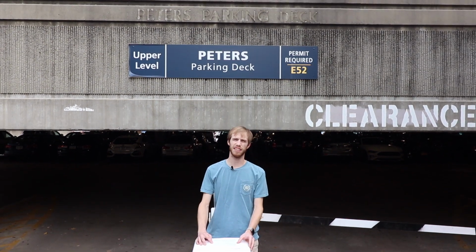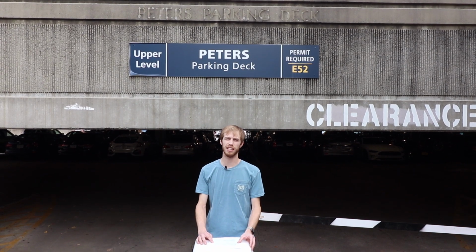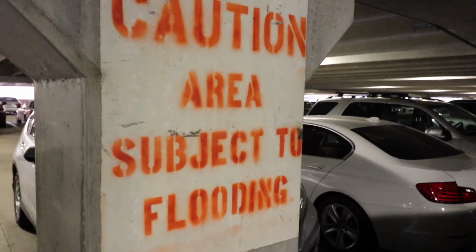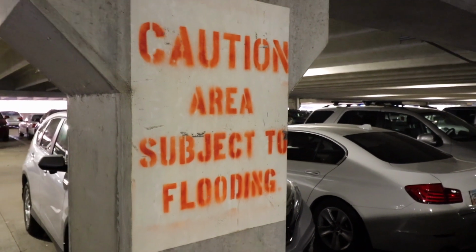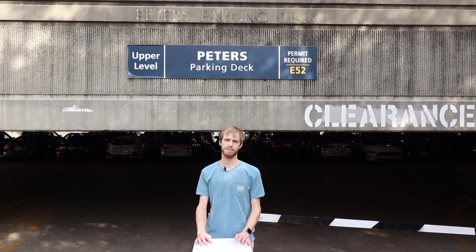The technical significance of this structure is that it provides parking to students and faculty that live and commute to campus. One note is that the lower deck often has flooding during heavy rainfalls due to the fact that it is below the grade of the surrounding roads.